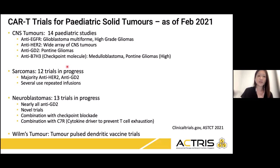Similarly, there are about 12 trials in progress for sarcomas, again targeting GD2 and HER2. And in neuroblastomas, there are about 13 trials. Nearly all of them have anti-GD2 as the target for the CAR T. There are some novel trials out there, and some of them combine it with checkpoint blockade or with cytokine drivers.